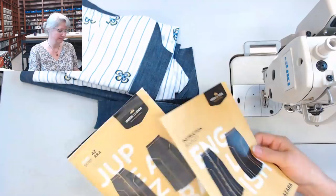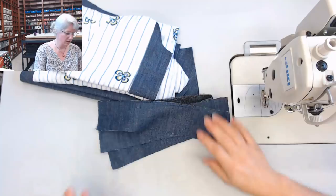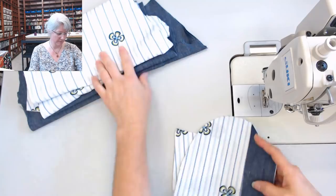Okay, so, what we're making this one here. Here's my waistband, I don't need that. Here's my pocket, and so here's my lining that I'm gonna do, like you saw in the little video I did.